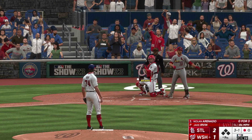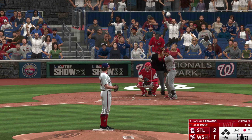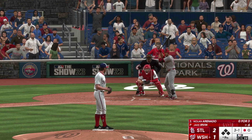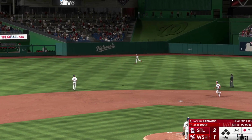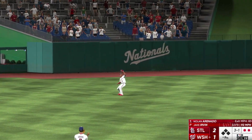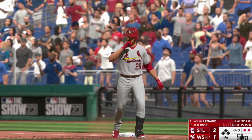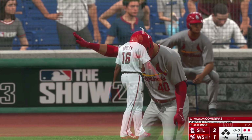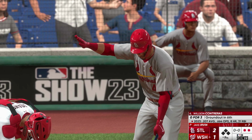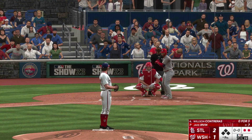Gets the outside corner with that one. Puts it in the air out towards left center, and he makes the catch. 2 down. Now batting, designated hitter. 2 outs, bases empty. Now up, the Cardinals' number 4 hitter, Willson Contreras.